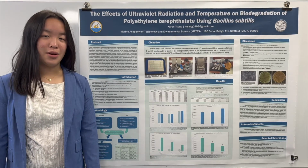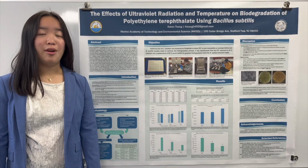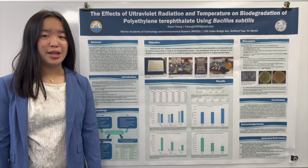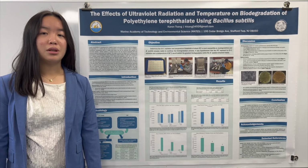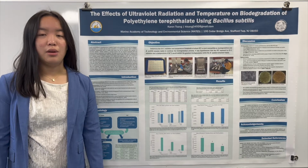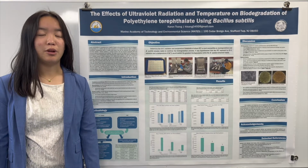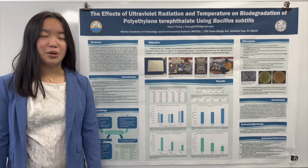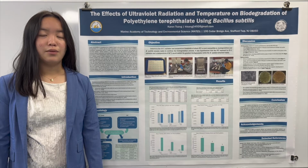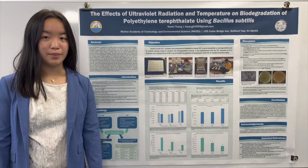Polyethylene terephthalate, or PET, is the most widely used plastic in the world. However, it takes up to 1,000 years to decompose and has many negative effects on the environment. One solution is bioremediation, which is the use of living organisms to decontaminate ecosystems by breaking down its pollutants. By using biotic components in situ, this avoids the need for harsh chemicals and costly extractions.